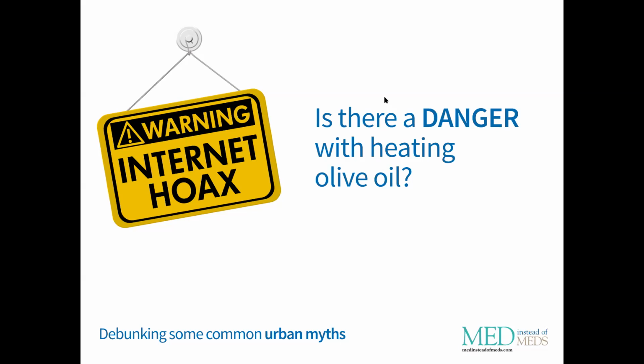Now, if you take an extra virgin and you try to throw it in the pan on super high, of course you're gonna get smoking, because it does have a relatively lower smoke point than a lot of your other, what we quote unquote call cooking oils: vegetable oil, peanut oil, canola oil, things like that.